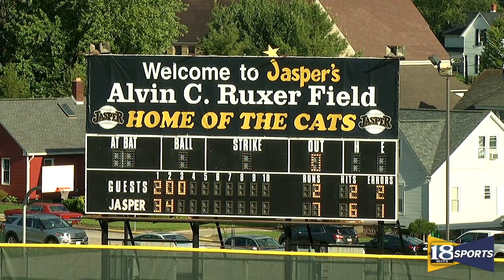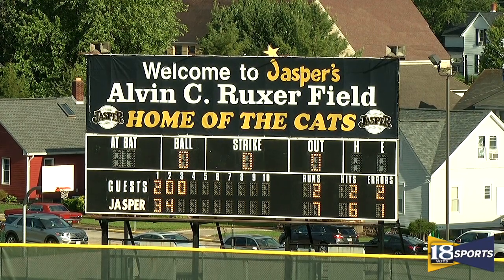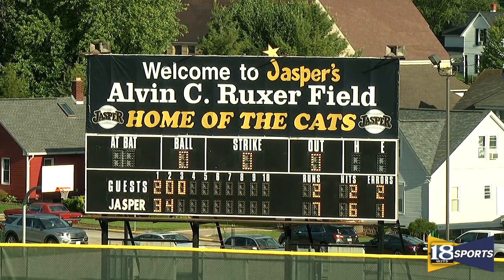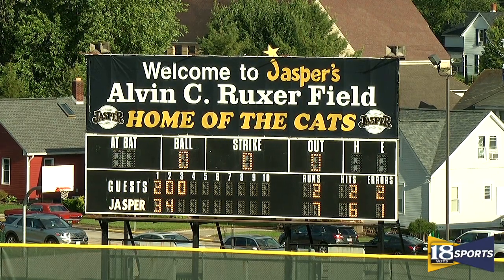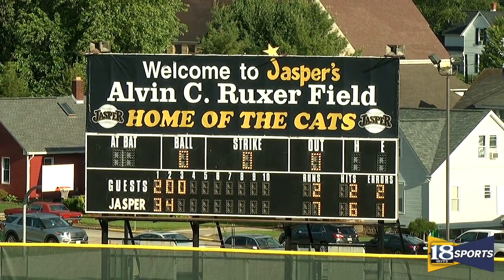We'll head to the bottom of inning number 3. Rivalry game here in Dubois County. It's Jasper 7, Southridge 2 on the RG Mechanical scoreboard on WBDC Sports.